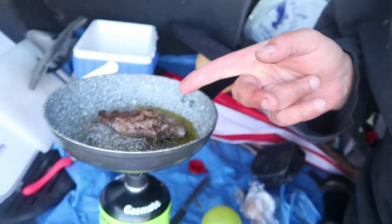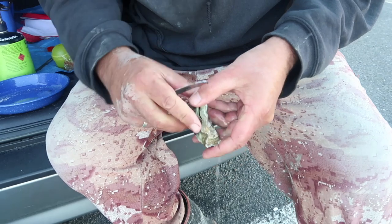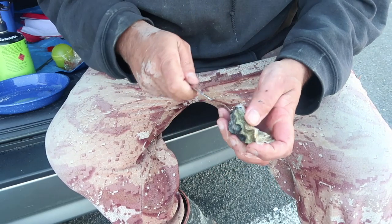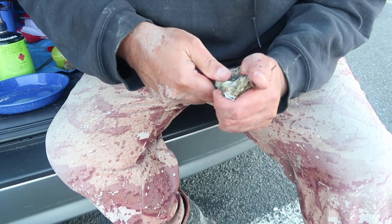Right, so while our wallaby is resting there, let's have a couple of oysters to try them out, make sure they're not off. Nothing worse than having off oysters, apparently. I've never had them before, but apparently they make you quite sick, so we're going to try them out. Right, oh look at that, guys, dripping out the old goodness there.